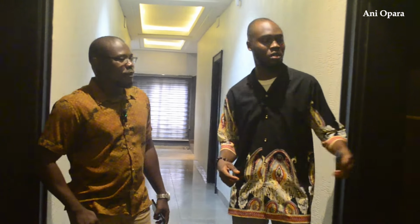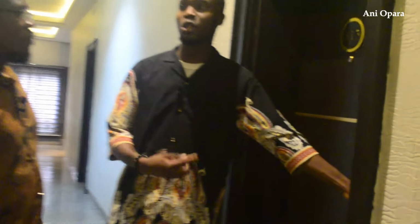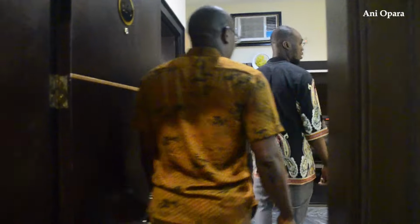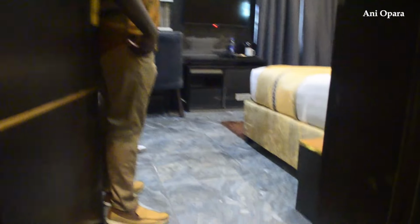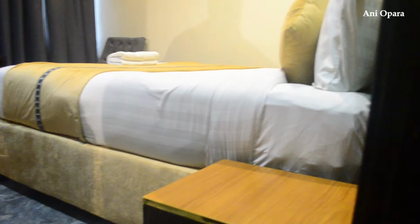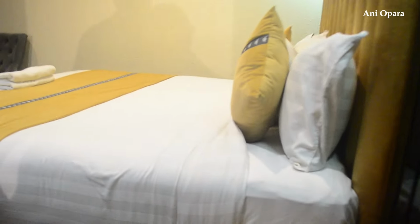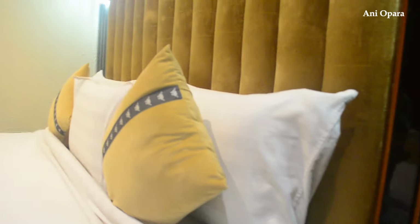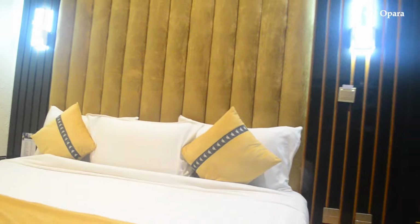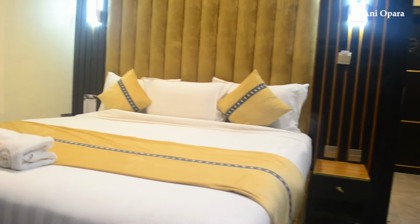So this one I'm about to show you is one of the deluxe rooms. Deluxe. So this is what it looks like. Wow, this is cute. You can come in. It's so unique. This is one of them. We actually have a lot of them.